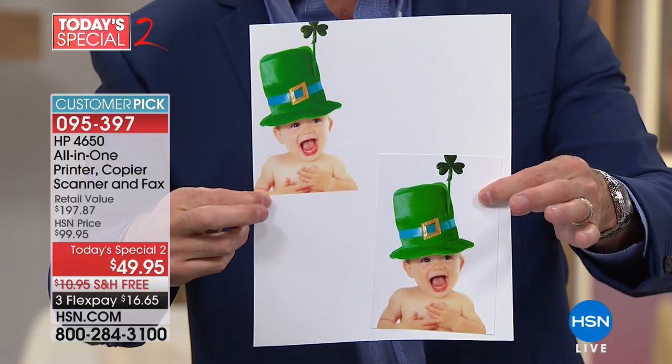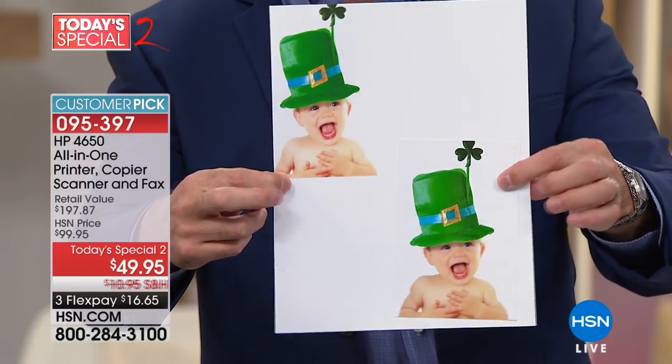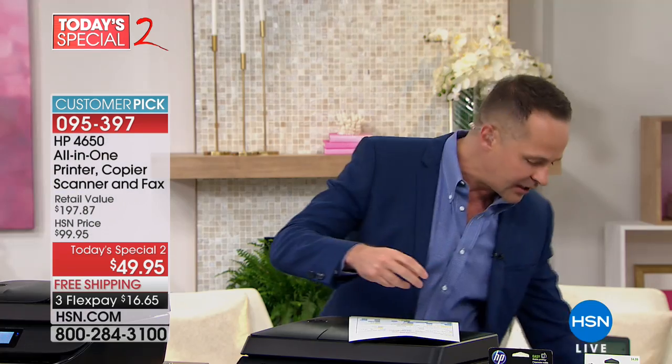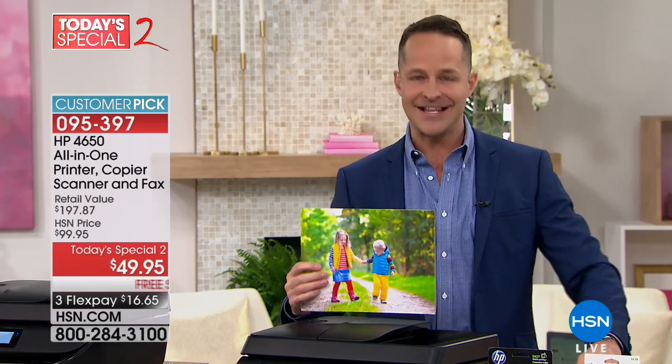Now, what if I told you that you can do it all for the lowest price color printing in America? Check this out. I'm gonna set this down and just show you a print. This print with this printer costs 5 cents.